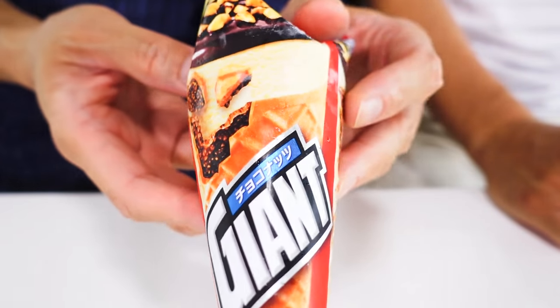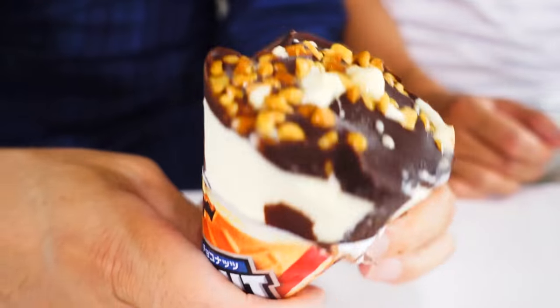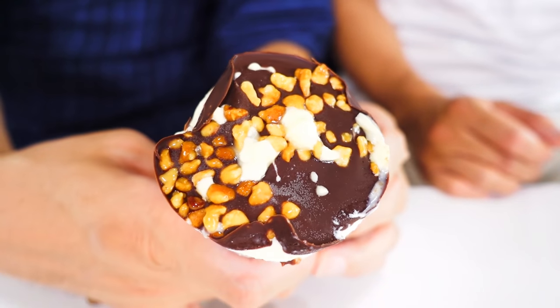So, let's get started! Choconuts Giant. Oh, it is called Choconuts Giant. Does that mean it's chocolate and nuts? Nuts, yes. I thought it would be chocolate and coconut, but Choconuts. They're good. Can I have a bite?